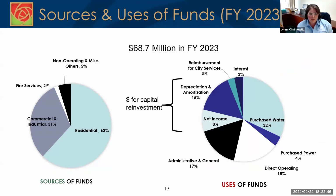So as we've talked about, we're a nonprofit community utility. So every dollar that we receive, we reinvest back into the system. So of the pieces of the pie, this is for fiscal year 23. These 3 parts of the pie chart are for our customer revenue, our rate revenue.